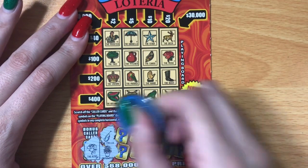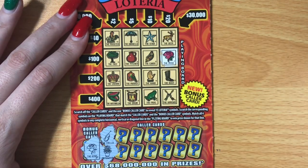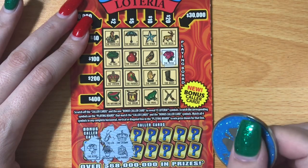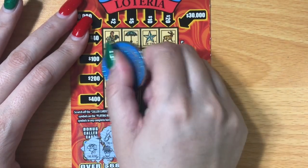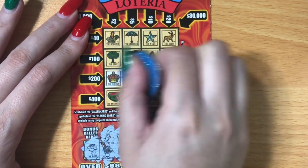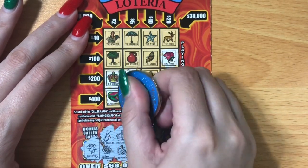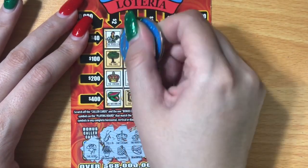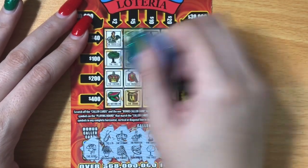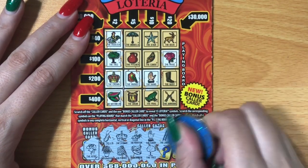Rose, flower pot, cello, crown, parrot. Crown. Yeah, the parrot is right next to it. I didn't even see it. Rooster, watermelon. Maybe we'll finally get a win. Come on, tree. And tree, there it is. All right, our first win. We're at $2 so far. We can win on something else on here, though.